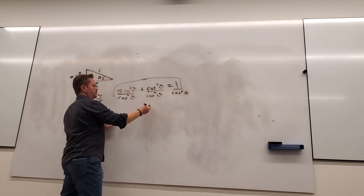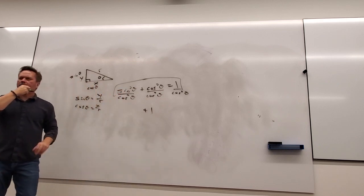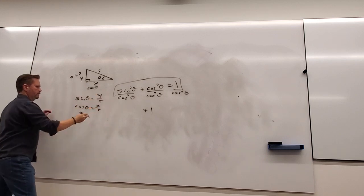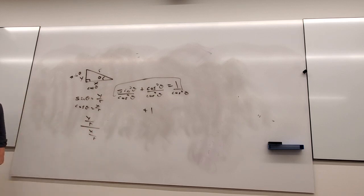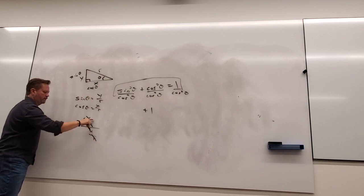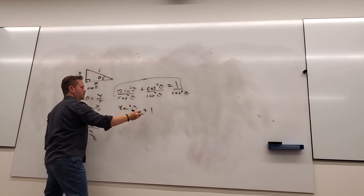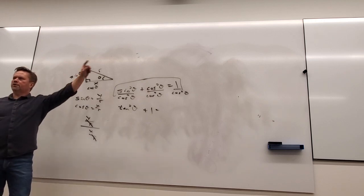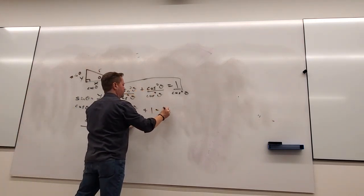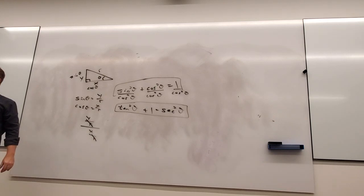I'll do this one. What is sine over cosine? Well, let's think about that. What do we get when you do sine divided by cosine? The r's cancel, yes? Y over x is tangent. So sine squared divided by cosine squared is tangent squared. What's 1 over cosine? S goes to C, C goes to S. Secant. So 1 over cosine squared is secant squared theta. There is the second Pythagorean identity. You see how that's just built from this one?